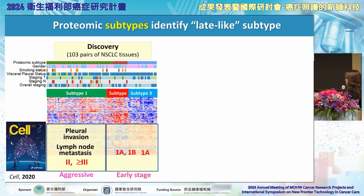So we tried to see if protein, which is executing function in the cell, might have a better or closer correlation with the patient's outcome. We analyzed the patients' proteome and used the proteomic profile to categorize the patients into three groups. When we compared the classification with the clinical features, it was very interesting to see that all of the aggressive phenotypes, including pleural invasion, lymph node metastasis, and patients at the later stage, all gather in the green subtype. On the other side, the red and blue subtypes are at a very early stage.